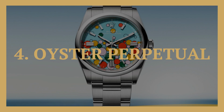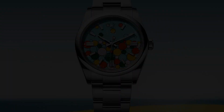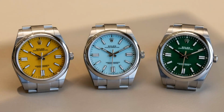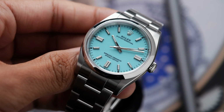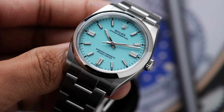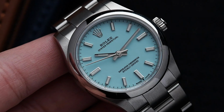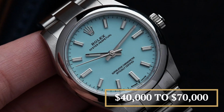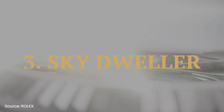Number 4. The Oyster Perpetual is one of the oldest names in Rolex's catalog, and for the last several years it has occupied the position of being Rolex's entry-level collection of watches. While there has historically not been all that much hype surrounding the line, 2020 marked a huge year for the Rolex Oyster Perpetual, and the updates to the collection even stole some of the headlines away from the brand new Submariner. The Blue Tiffany Oyster Perpetual has definitely gotten some jaws to drop, as it is currently selling at an average between $14,000 to $70,000 depending on its condition.